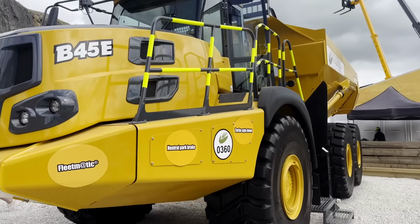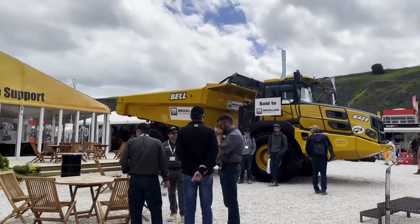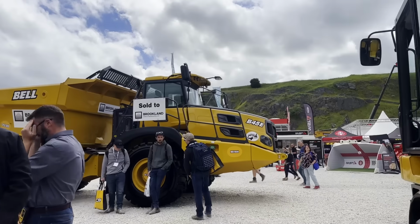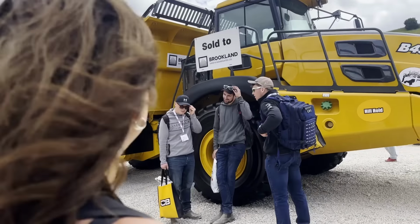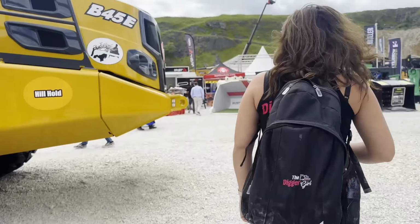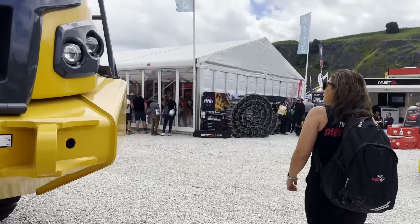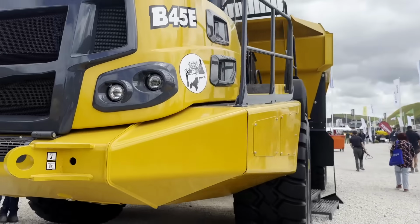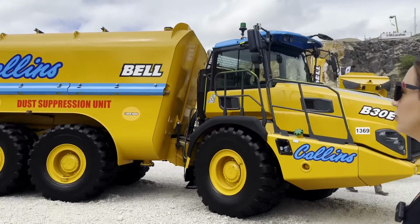Then that's a 4-wheel one. Is that new too? Yeah. 4-wheel. Yeah. It's massive. It is, isn't it? Same payload as the... Yeah, it's an absolute beast. And what's this? 27,000 litres in there.